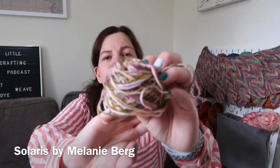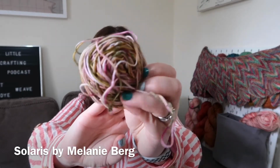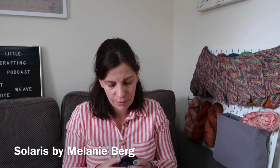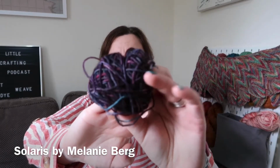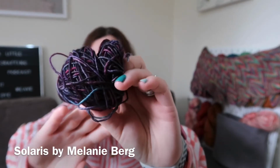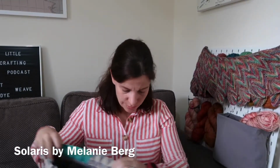This one is as well. And then, yeah, that one I got an Unravel especially for this shawl to go with the other colours. And then the next colour, like I said, the dark one, is a Madeline Tosh unicorn tail that I got when I ordered my DK twist yarn for a big jumper.